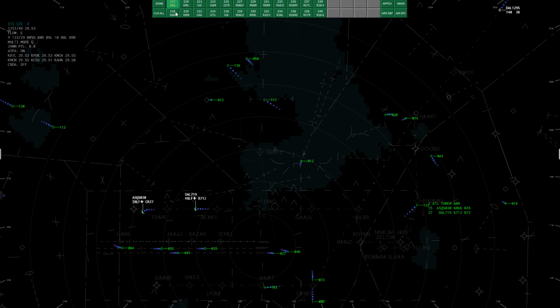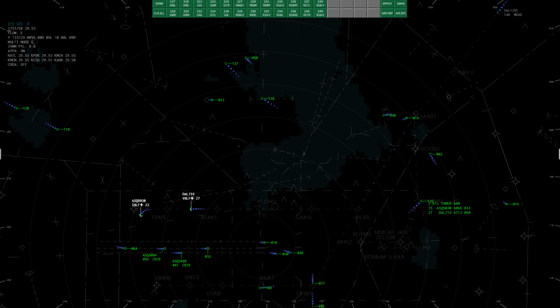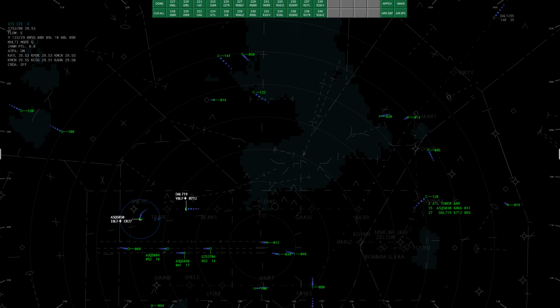If you vector them to JAJ at 3,600, you'll have 2 miles of separation, or 1,000 feet, with aircraft on the center approach at all times when they intercept final. Because by the time that our aircraft reach JAJ at 3.6, any airplane on the center approach will be 4,600 or higher at all times until your aircraft is established on final.